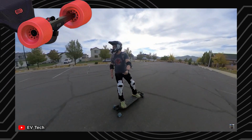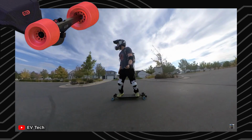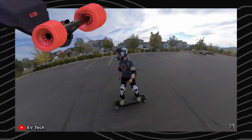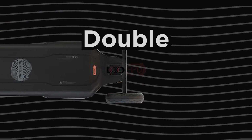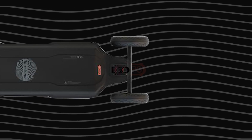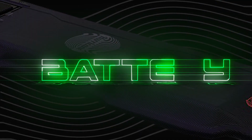I personally don't find street wheels a fun riding experience. Still, for some people out there, they love the raw skateboard feeling of the street, and also imagine how zippy the torque gets once you throw those on. You'll be able to hit upwards of 37 miles an hour on double kingpin trucks. They went above and beyond to create their fastest electric skateboard to date. Now, let's discuss a major improvement, and that will be the battery.